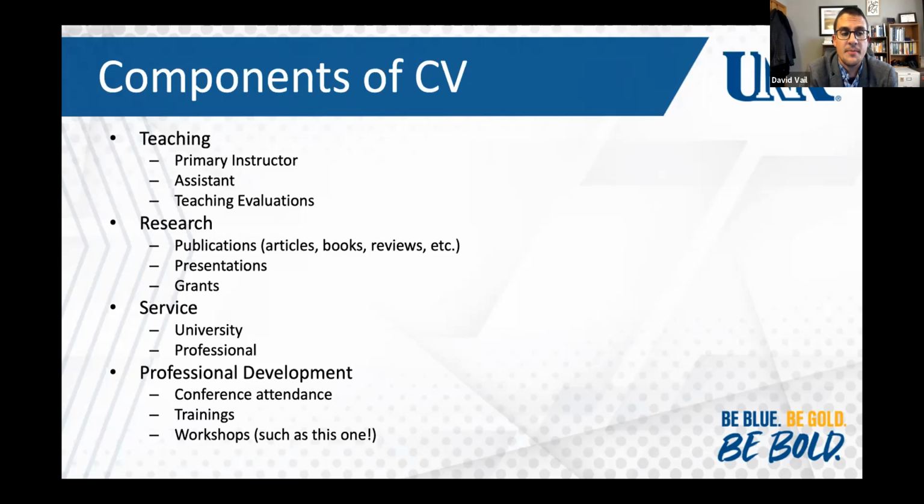And so I put those on my CV, under workshops, and I say attended, and that shows a professional development level for evaluators, whatever role they're playing at the time, annual review committee, what have you. They see that you're working to expand your trainings as you can.